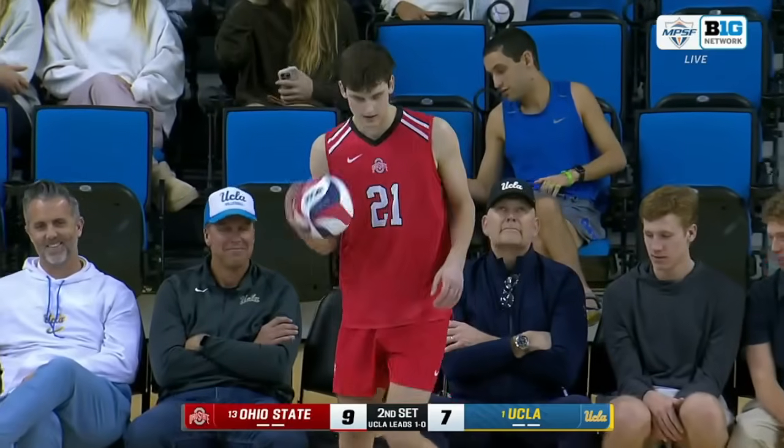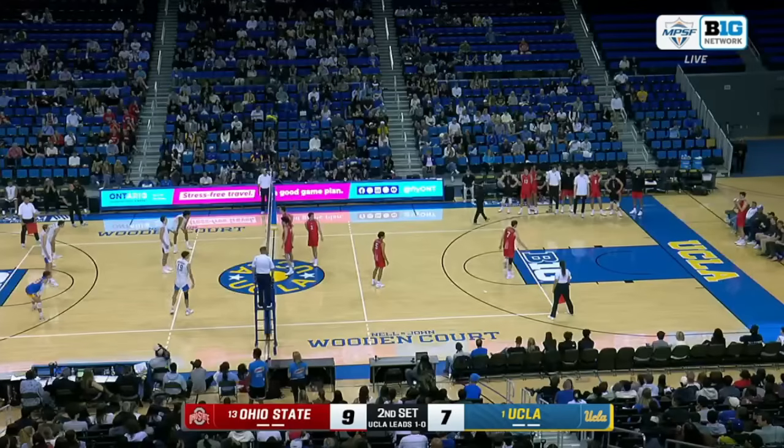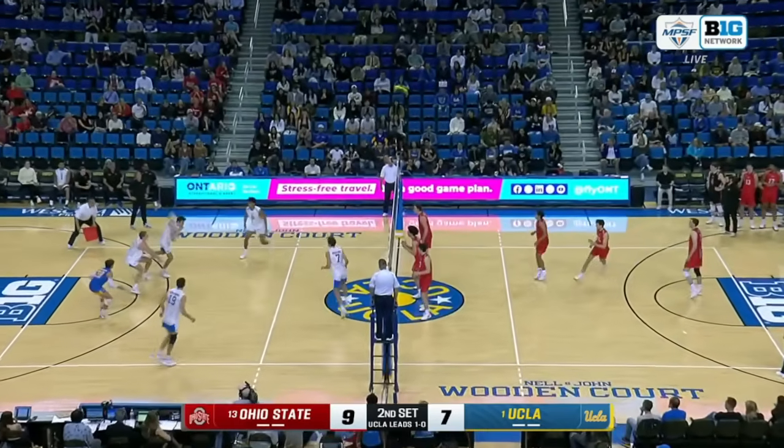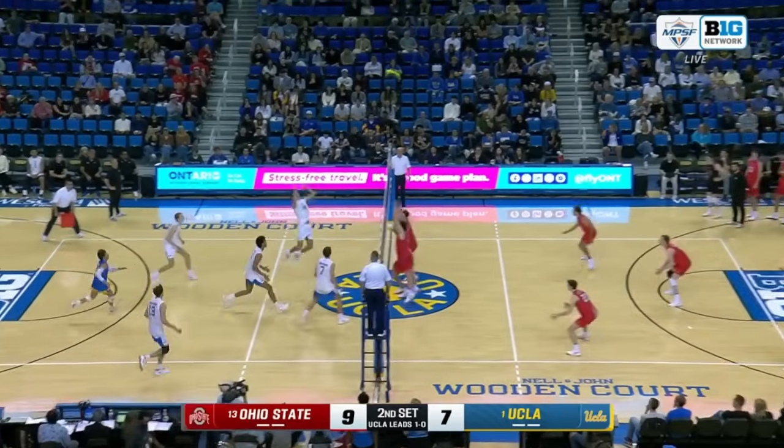That's the first bad pass I've seen from Zach Rama this entire match, and how it came to life is actually hitting the seam between him and Sean Kelly. Gentleman right there in the UCLA cap, that is Brandon Taliaferro, the all-time assist leader for UCLA. And the exact same seam. Way to go back to it for Ohio State.